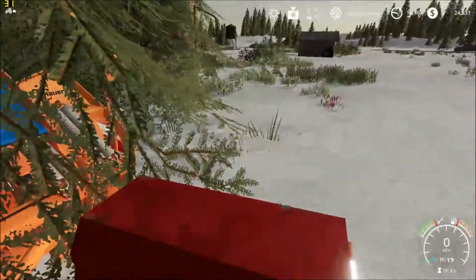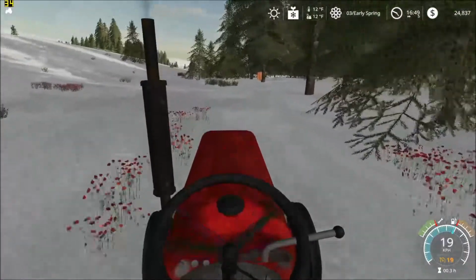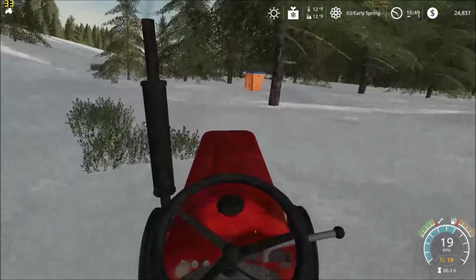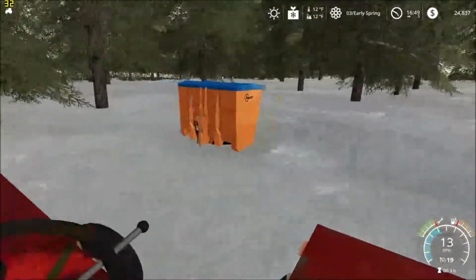Alrighty. So I'm back at the yard. Let's just leave it right here. Let's go back. Let's grab the salt spreader. I don't know if this has salt in it. We could check if it has salt. But seeing its great condition, I would be surprised if it ever had salt in it.